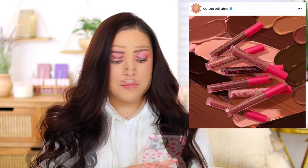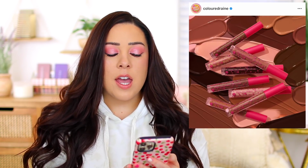Lip lacquer typically means like a liquefied lipstick. Let me check out their website to see if they already have these, to see if it's more glossy, more pigmented. Okay, so their lip lacquers are described as non-sticky, opaque lacquers that envelop your lips with luxury. They look really intense and opaque.